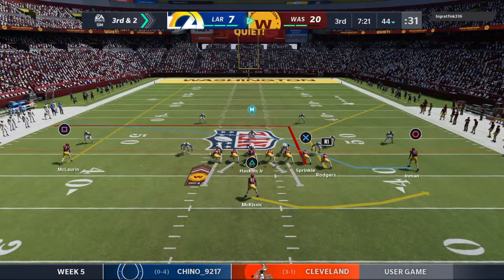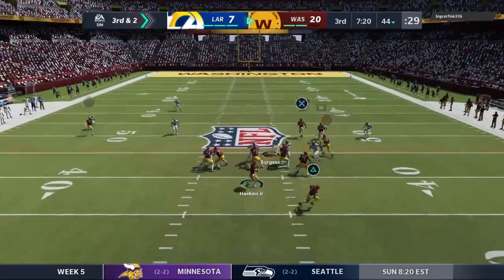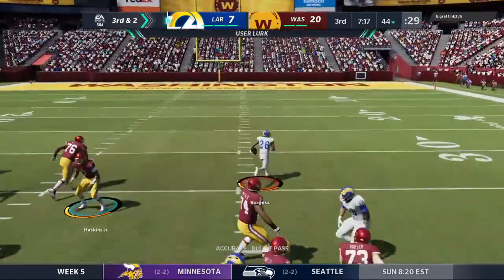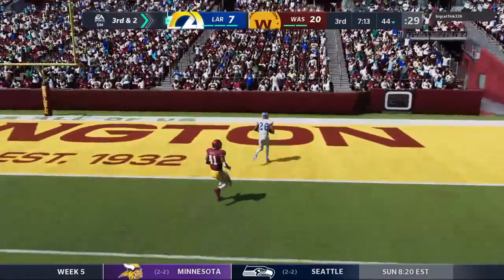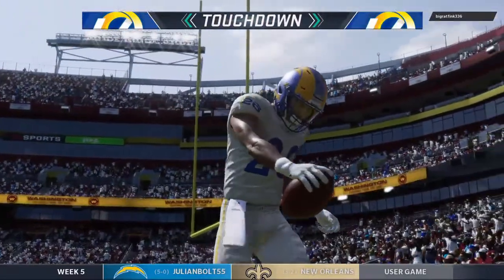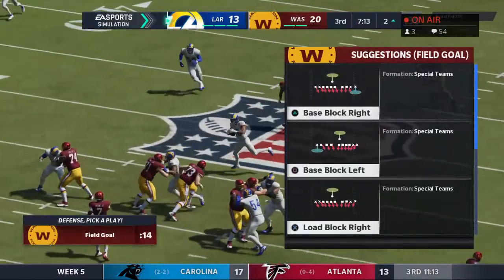Here we go, 3rd and 2, now Haskins. Into heavy traffic, and it's intercepted. Picked off at the 45. And he will score. Touchdown, LA. A big play there by the rookie. An interception followed by the return for 6 points.